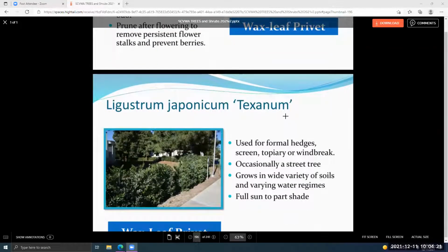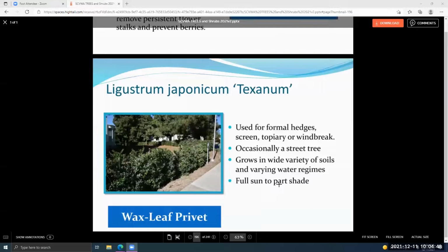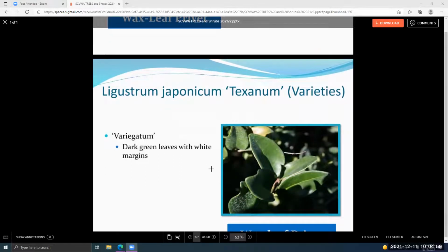The Texas variety is a smaller one. It's called the wax leaf privet instead of the Japanese privet. This one's typically 4 to 6 feet high. Evergreen, takes any type of soil, varying water regimes, but we're finding that they don't like to be watered much more than about once a week. They can be prone to root rot. So here, there are some variegated varieties now.